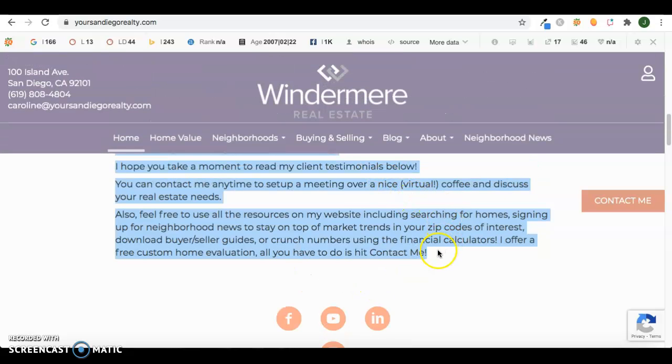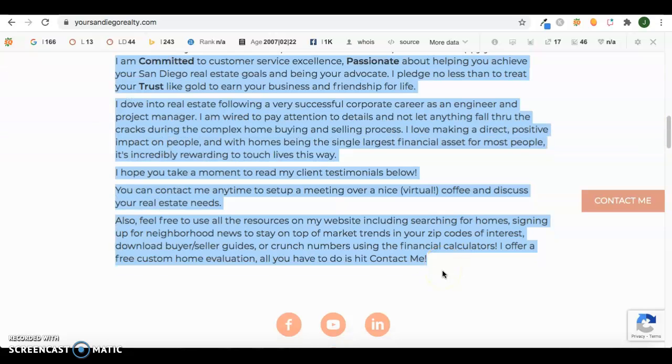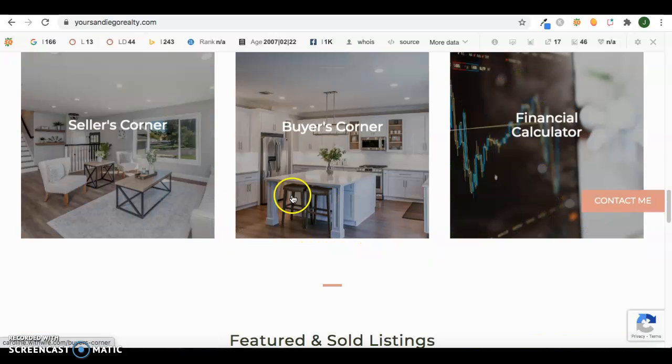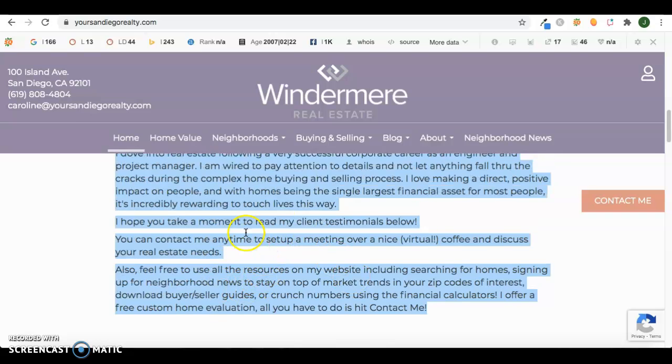This is about 100 words, I would say 200. I try to get my clients to have at least 2,000 words. So, whether that's what is a realtor, how is it different than a real estate agent, how do you buy and sell houses, just a bunch of information. I would add that anywhere. Maybe it's down here, but more content would definitely help your ranking in Google.